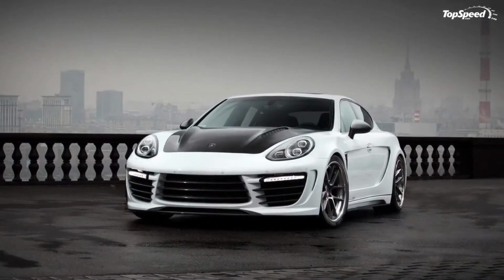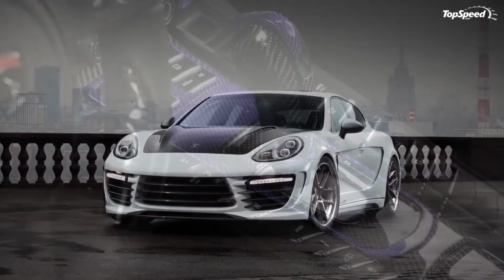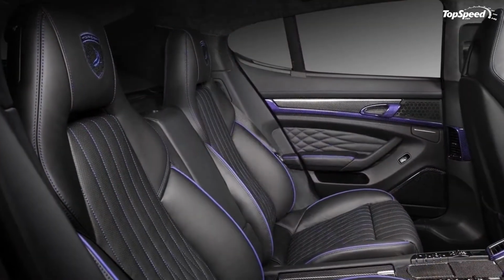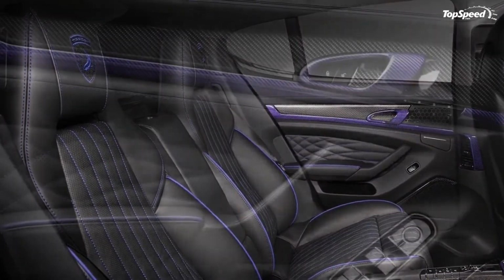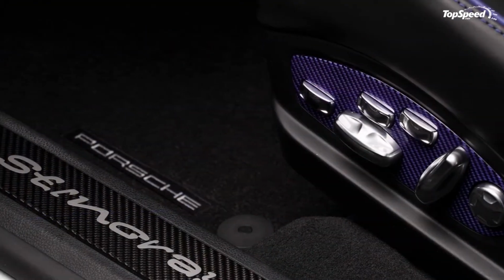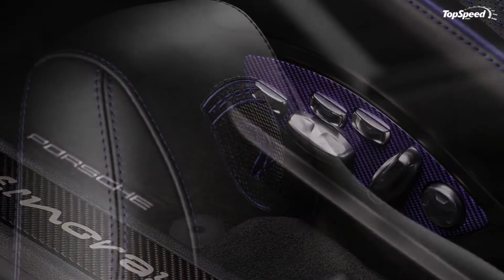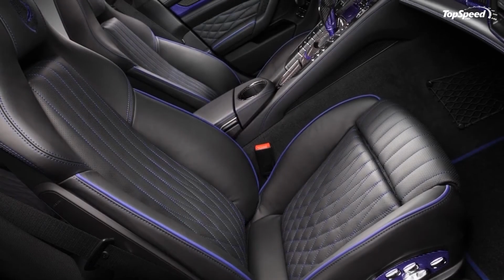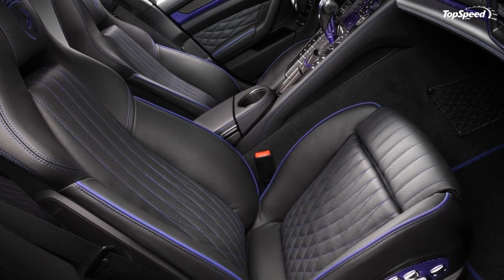The new aerodynamic components were created using a combination of carbon and fancy technology. A new set of wheels are also part of the program, which in this case, are a sick batch of ADV ones. The interior can be dressed up depending on a customer's whims and preferences. The rear end looks markedly different from a standard Panamera. This is what the Russians can do to a Porsche Panamera.